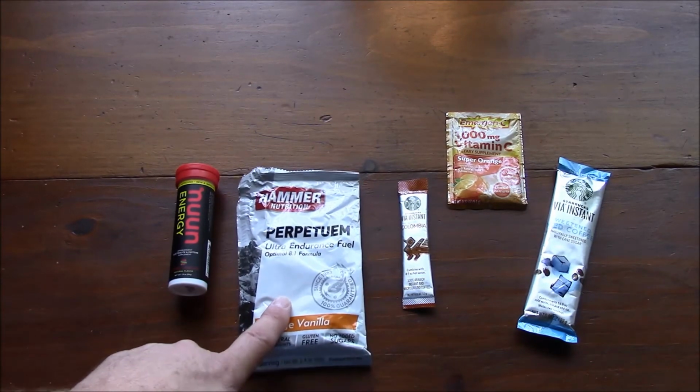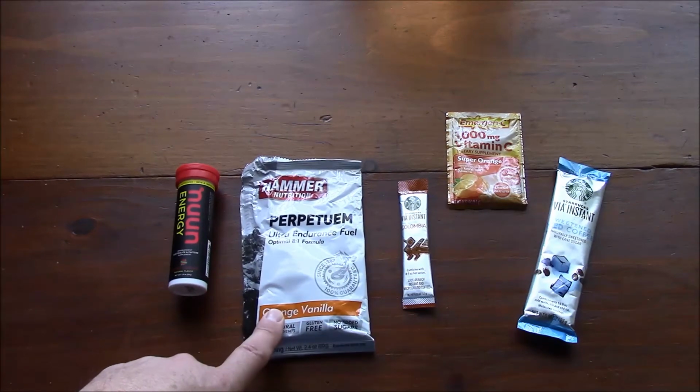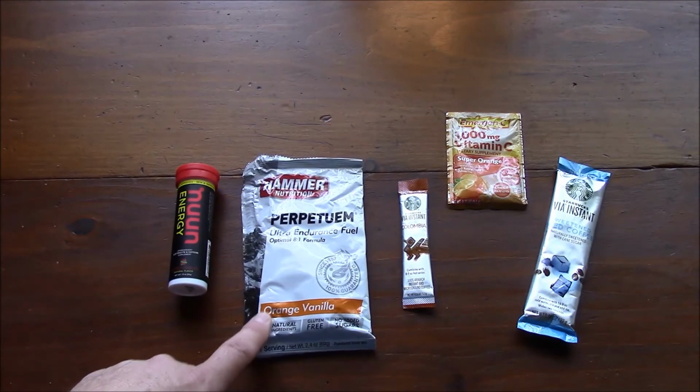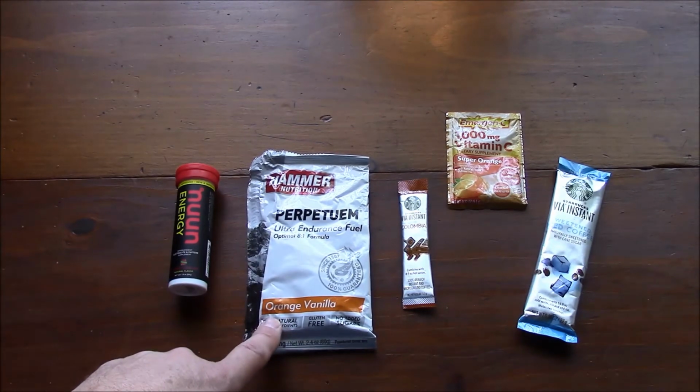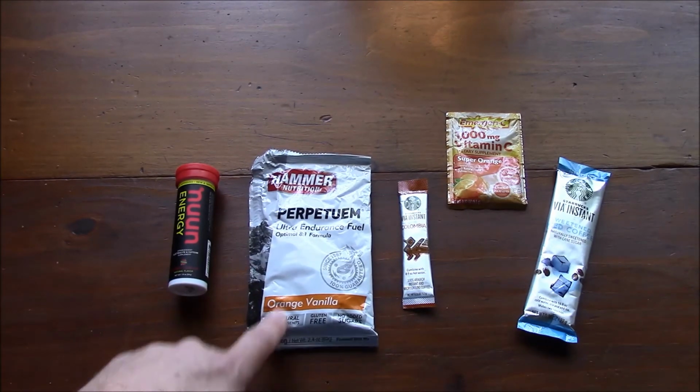This right here is an excellent nutritional supplement. This is 270 calories. You mix this with 16 to 24 ounces of water, and this particular flavor, the orange vanilla, tastes like a creamsicle.